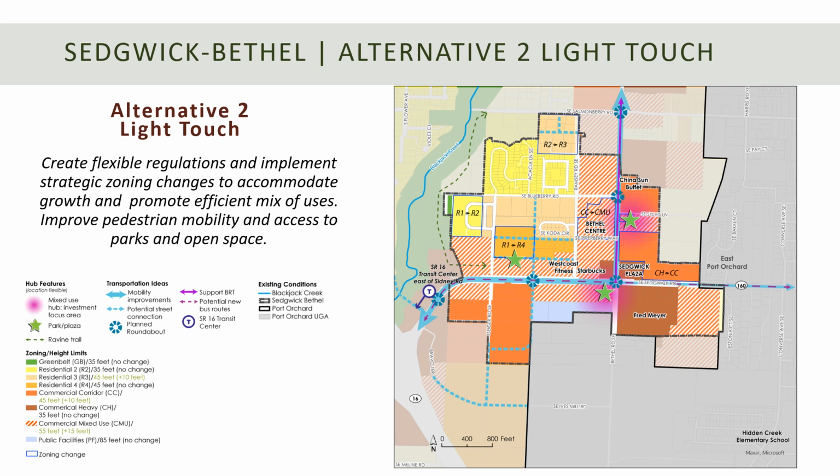And again, with these, some of the height limit changes in the R3 zone and the R4, or the R3, we're adding 10 additional feet in height up to 45 feet. In the commercial corridor, in the orange, adding an additional 10 feet there up to 45 feet. And in the commercial mixed use zone, adding an additional 15 feet, which makes it up to 55 feet.